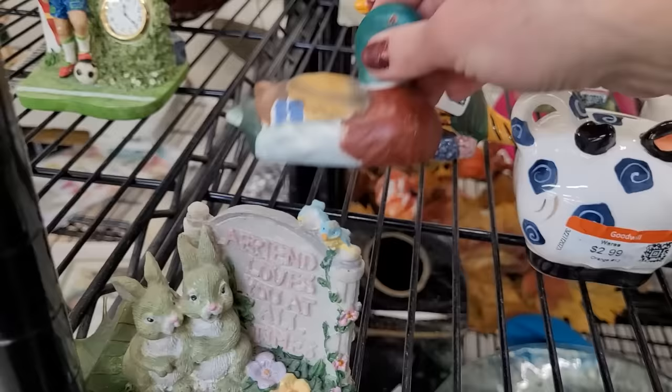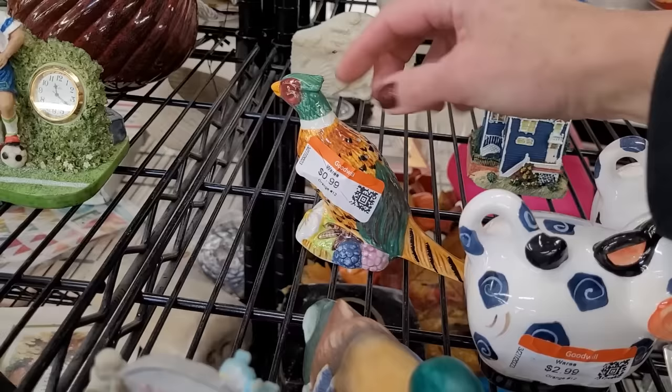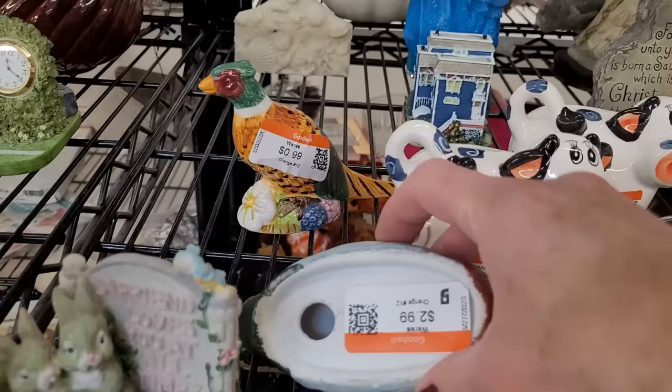Also notice this tissue box cover, which is quite chipped, unfortunately. Some little ceramic pieces here. I do like this little duck. He's $2.99. We'll grab him. And here's a pheasant. He is either a salt or a pepper. So I think we're going to pop him in the cart and see if we can find his mate. And if we don't, he would be a wonderful display for hat pins or stick pins.